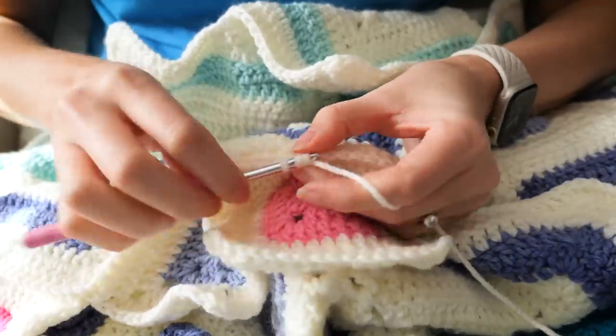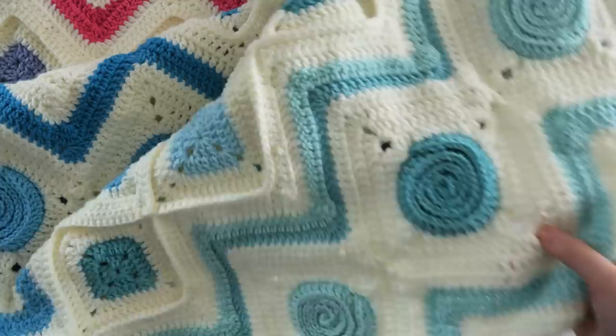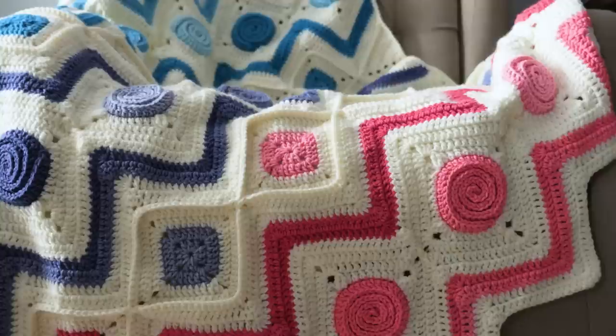It's a brand new year, and that means a brand new crochet challenge for Warm Up America is among us. I'm so incredibly excited to finally reveal the blanket for the crochet challenge for Warm Up America in 2024.